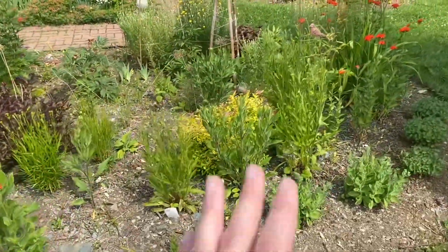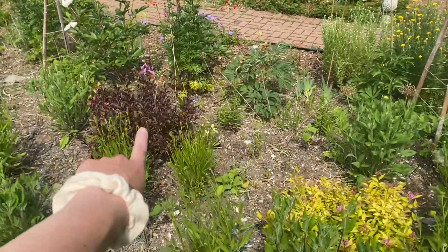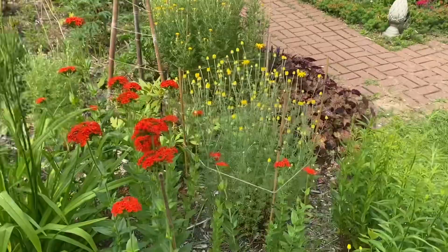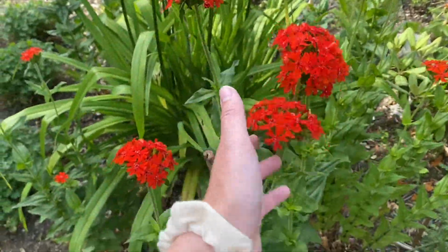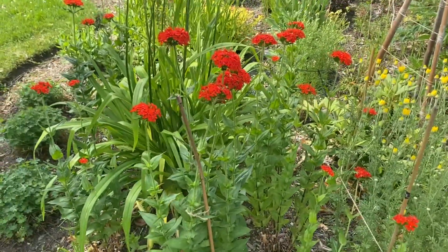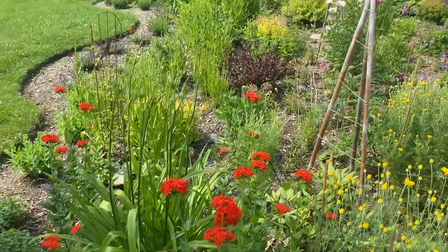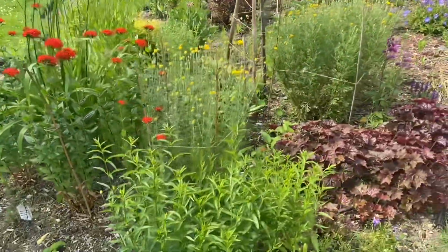And then I have some shrubs throughout. Wine and Roses weigela, which is right there. Spirea. And then over here, I love these flowers. I grew all of these from seed, and they're called Maltese Cross. And they're this amazing kind of crimson color. It's a very orangey red, and they are just stunning. I have them peppered throughout the garden, and I'm actually growing more from seed.